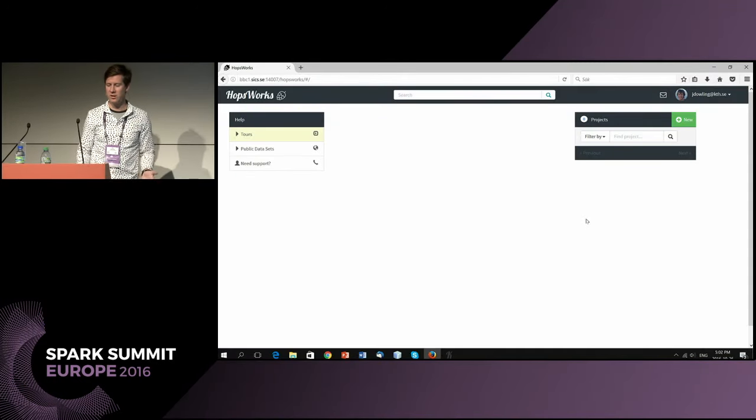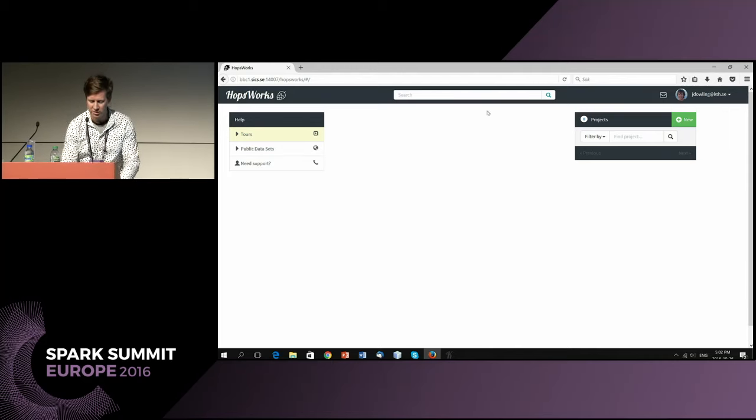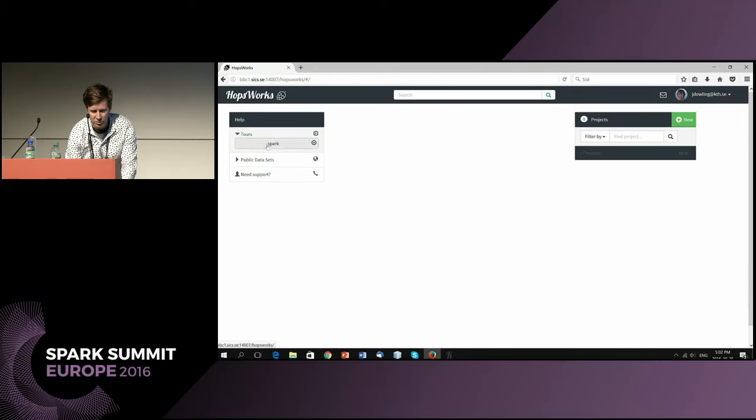So when it's installed, this is what you get. And this is a completely bare bones project. On the question of Elasticsearch, we do integrate search of the entire file system. We export the entire file system to Elasticsearch, so that's part of the thing here. I'll just quickly run a tour so that you can see how a tour works. So we have a tour for Spark here.